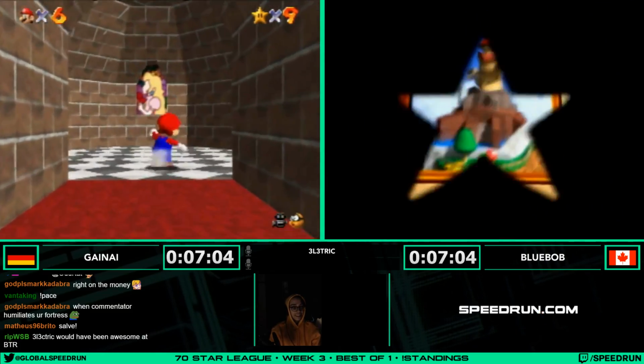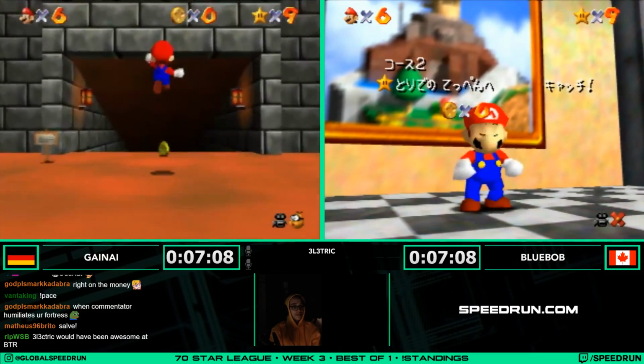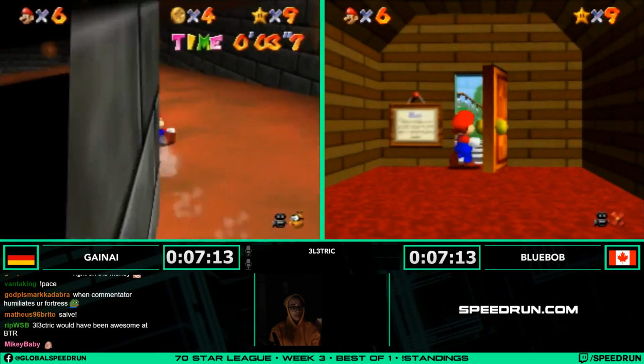All right, so we got Gainai heading back into the slide. Let's see what he's able to get this time. I'm going to say a slight improvement on his 12-8, getting a 12-7 this time around, as BlueBob is going to be following right after.